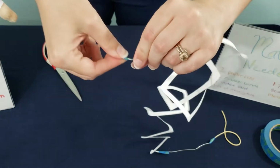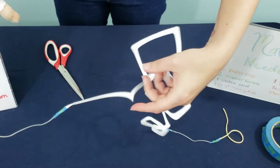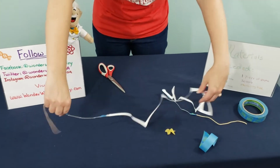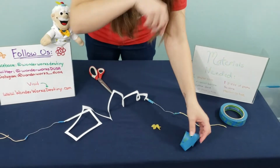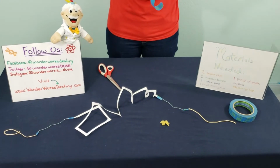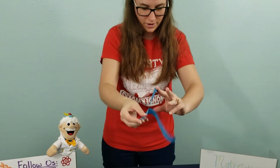And remember, girls, this is not the only way to do this. This is just the way I'm doing it today. There's like a million different ways you can do it. And then I want to use all of my materials as much as I can. So I'm going to take my tape, actually, and I'm going to tear it right down.